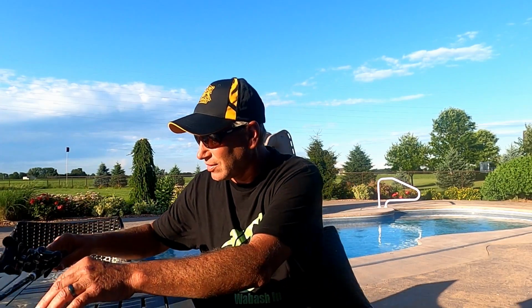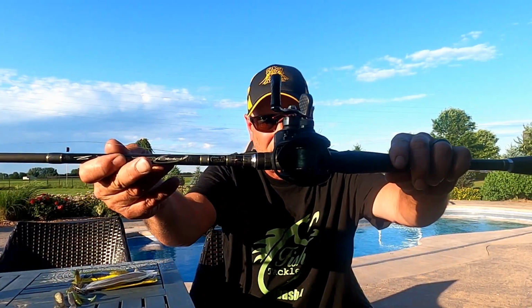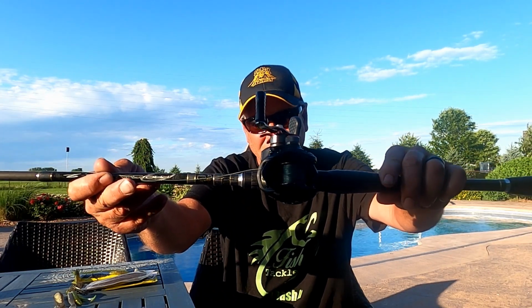If you don't believe me, I even showed him. This is the rod I threw it on. There's my braid. It's almost white now. I've used her. 20-pound test braid. Mandatory for chatterbaits. Medium action rod. Reel. I don't care what you throw.